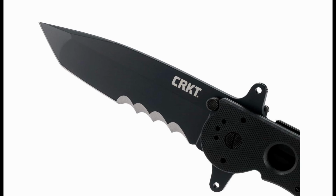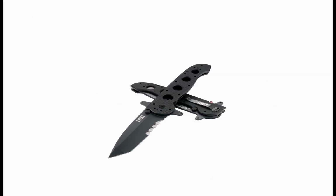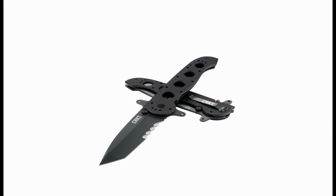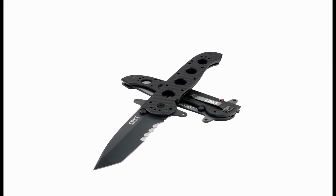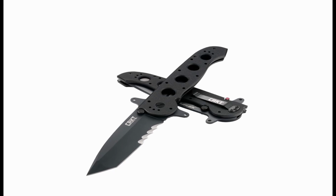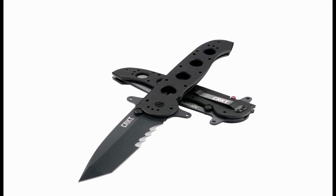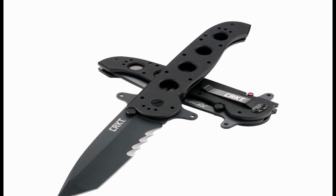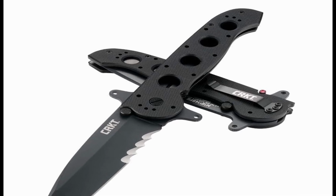Choosing the best automatic knife for self-defense is a matter of personal preference and legal considerations. However, there are some key factors to consider when making this decision. First, reliability and durability are crucial. You need a knife that you can depend on in high-stress situations. Look for reputable brands known for producing high-quality automatic knives.